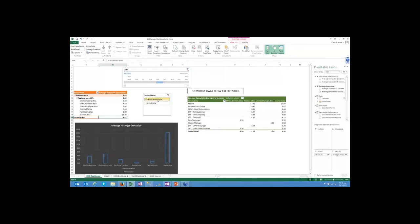And we've got the same thing where we can toggle by server. So if I've got multiple servers, I can see, okay, server A took this long, server B took this long. How long do all these pieces go?